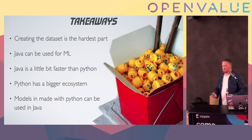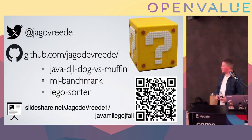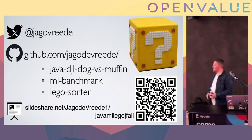So if you want to do some good for the environment, this is also a good excuse. Be greener. But then again, Python has a way larger ecosystem. There are more people skilled with Python and machine learning. So if you wanted to create a model, you probably will find a Python engineer, but not a Java engineer that can create a model. But hey, as we saw, Python models can actually be used in Java. That's quite nice. So, any questions left?